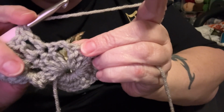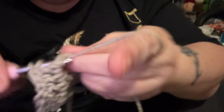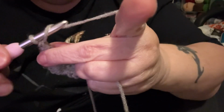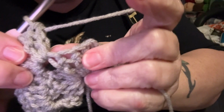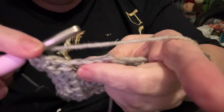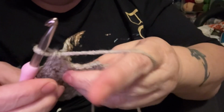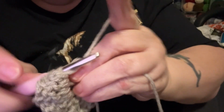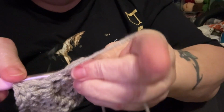And then we're coming to a corner again. So we've got double crochet, chain 2, and 2 more double crochets. All right, and then we've got that little gap right there, and that is actually a stitch. So we're going to do that again. Okay, and right here, and one more.